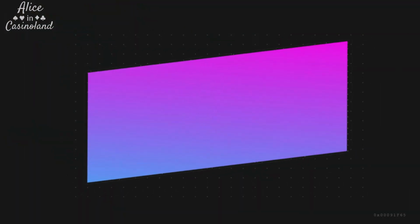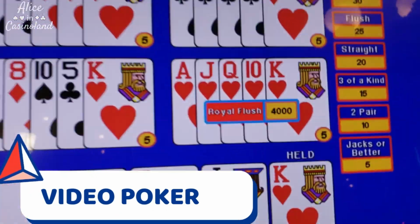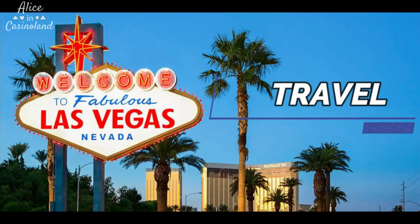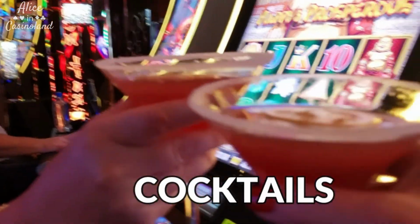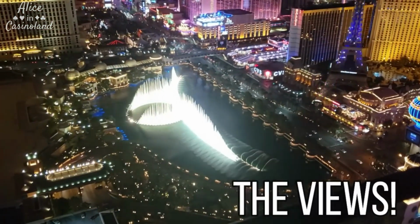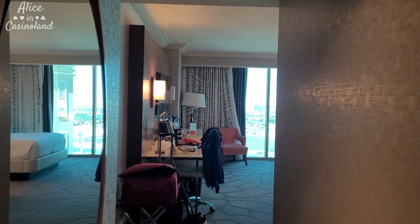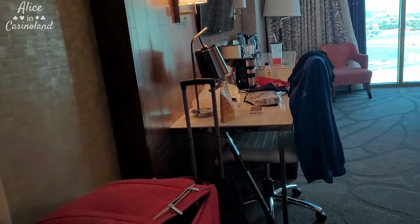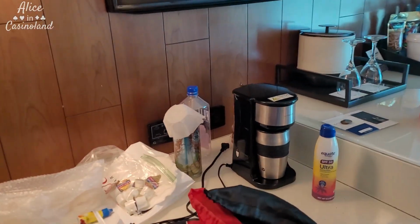And as you walk in, nice little entryway. There's a nice full-length mirror here for you. And you come in, and over here on the side you have a desk if you do want to work here. And apologies for the mess. I've been living in here for a few days.